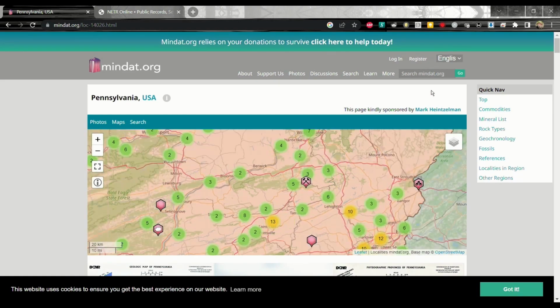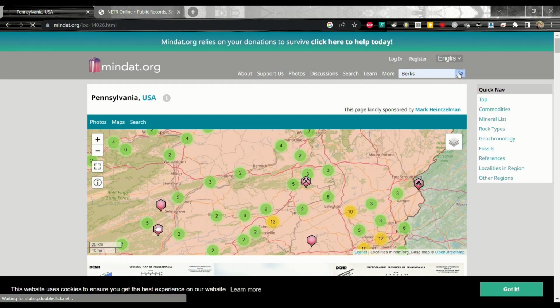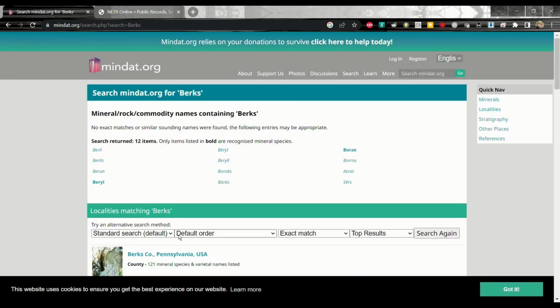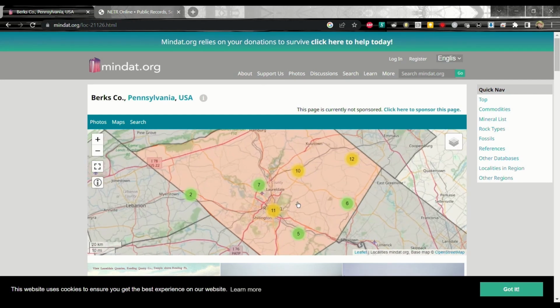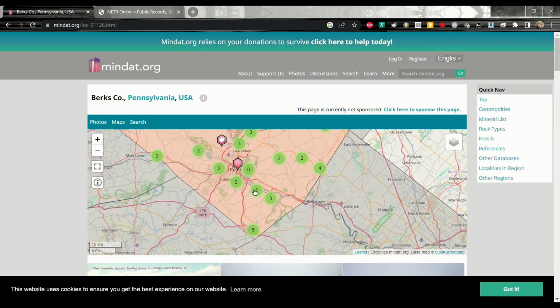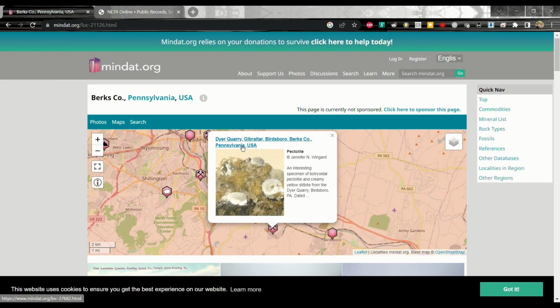But for today, let's head over to Berks County, Pennsylvania. I know there's a lot of mines there, so let's go. Now, Mindat's not fast, so you give it a second. All right, here's Berks County, Pennsylvania. Here's Harrisburg up here in the corner, Kutztown over here, but we're going to pull in low down here, and I have an easy mine picked out, or quarry in this case, because we have mines and quarries and all sorts of interesting things in our wonderful state here. So we're going to click on Dyer Quarry up in Birdsboro.